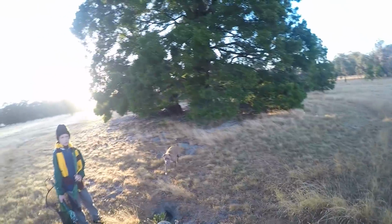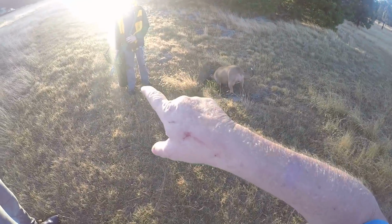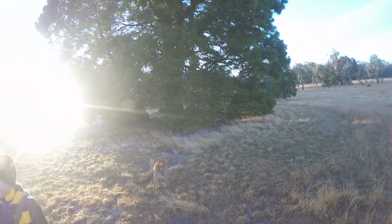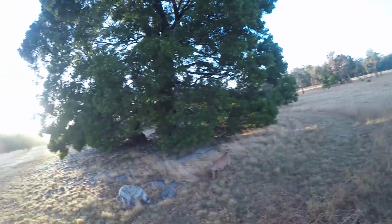All right, guys, we've got a burrow just in here. I'm out here with the owner, who's Bryce, and his son Aiden. There's a bit of a burrow in here. We're going to put the long net all the way around and we'll see how we go.